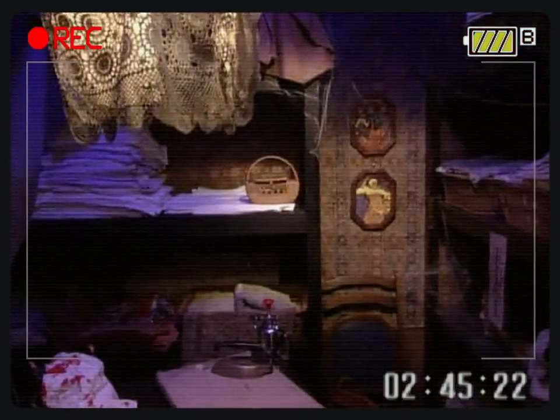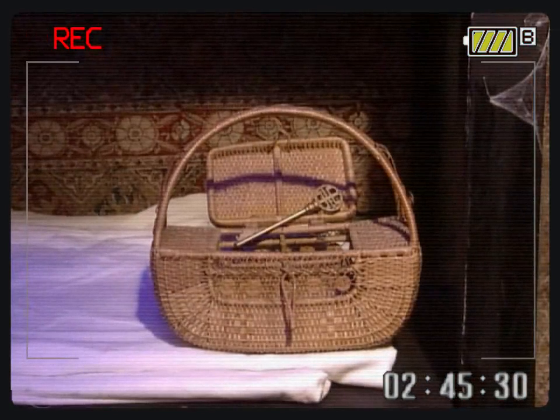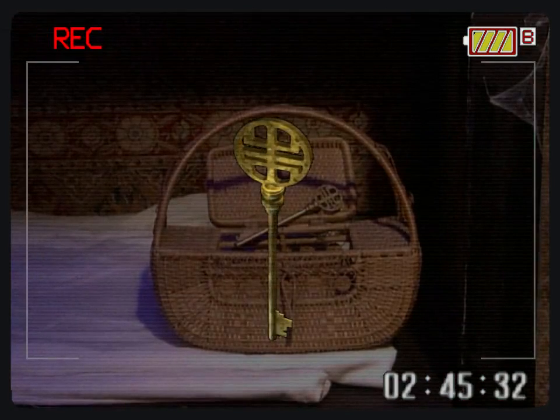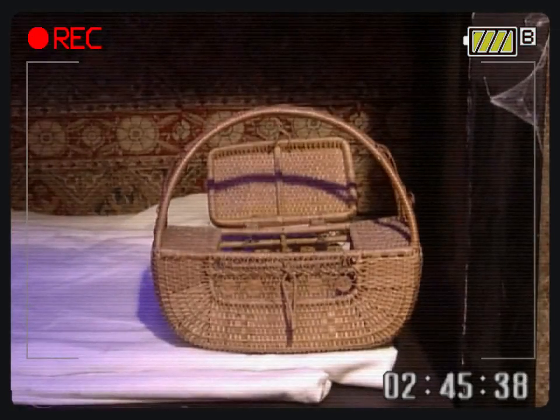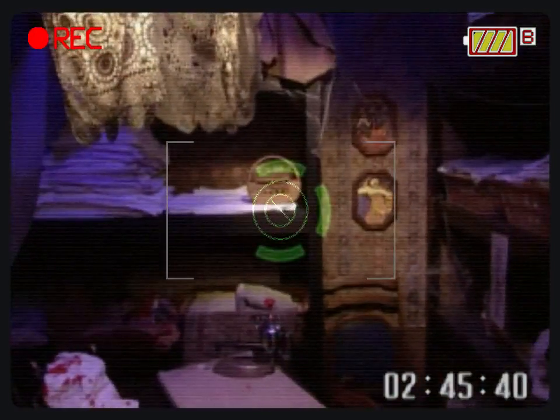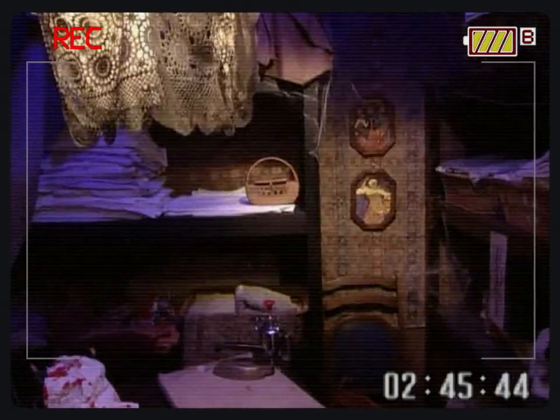Also in here, there's a little basket on the shelf. We do get another brand new key. They are just throwing these at us left and right, which is good, because I do want to finish exploring the mansion and at least run out of possible places that we can get out of here.